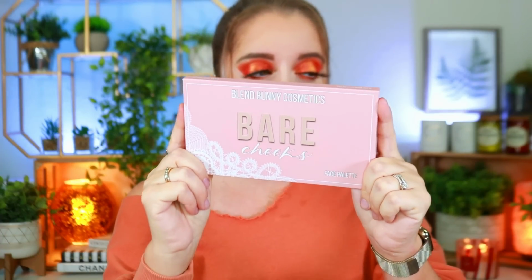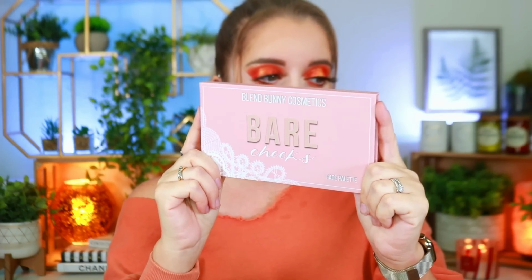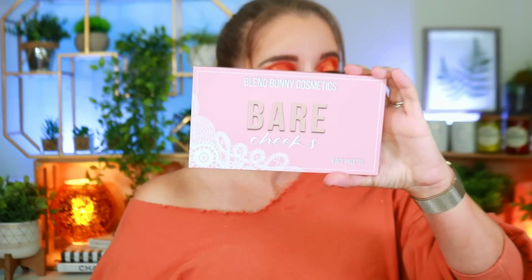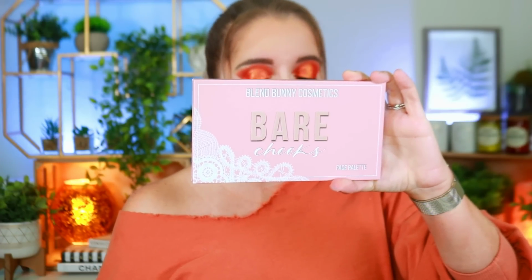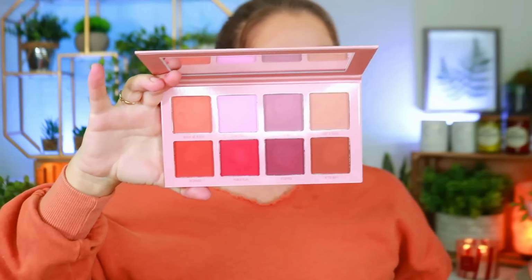So first things first, we have the Blend Bunny Cosmetics Bare Cheeks palette right here. Now, first off, can we just appreciate how gorgeous this packaging is? I mean, seriously, it is so beautiful. It's so bare, so neutral, so soft and elegant. I just absolutely love the way this palette looks. On the inside, this is how the palette is going to look. You're going to have 8 beautiful shades in here.